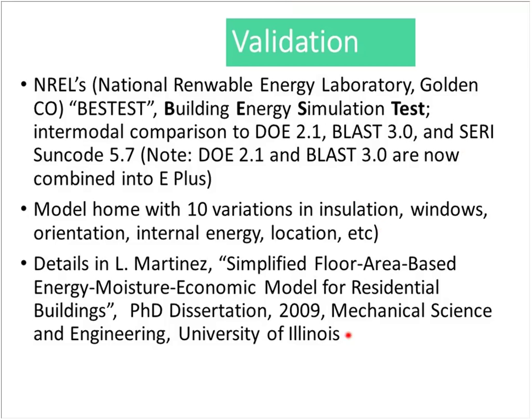And to see the detailed validation information, go to Luis Martinez's doctoral dissertation. He was my last doctoral student, and as Luis says, I left the best for last. He was a wonderful, wonderful graduate student, but I was very fortunate to have many among the 70 graduate students that I had the pleasure of working with.